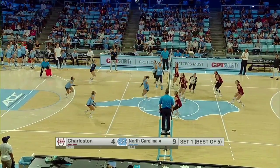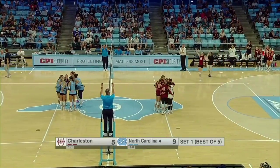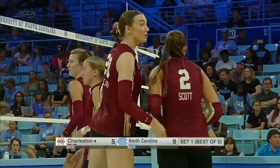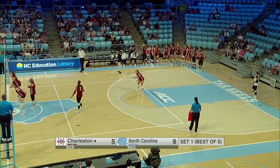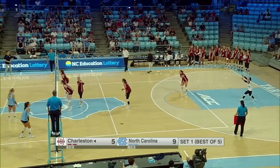Try the top of the screen. May is there for the dig, but it'll go out of bounds. And a much better swing if you're going to go in, again, on that side of the court. Anytime you're attacking to the libero side of your opponent, I think you need to bring some heat. I think you're rolling the dice too much if you go off speed at somebody whose skill set demands that they wear that jersey. There's Olivia Angel, the libero.